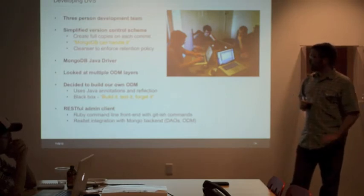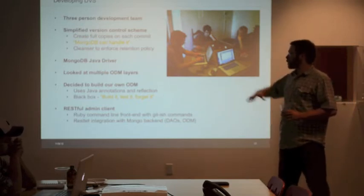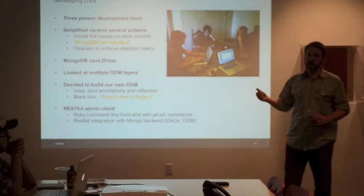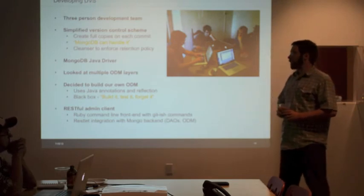There are some pain points that I'll get into in a couple of minutes, but if there's one piece of this whole thing that I would say to avoid at all costs, it is building your own ODM. At the end of the talk we're going to talk about Spring Data, which is probably what I would consider the way to go now. But there are other options as well.